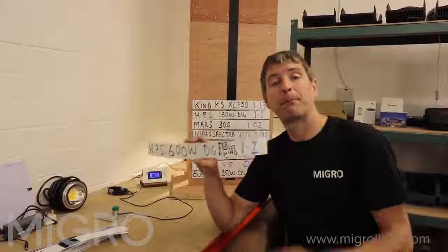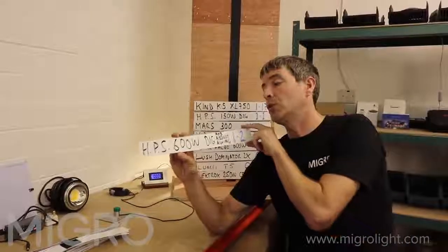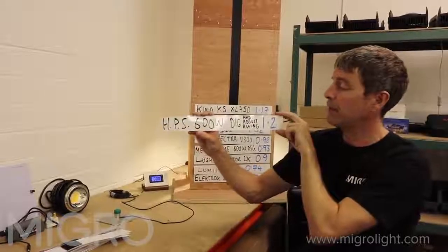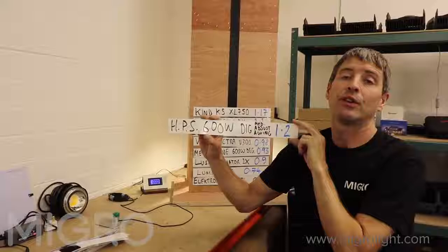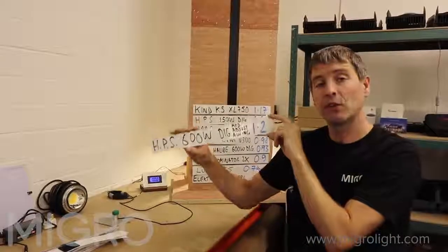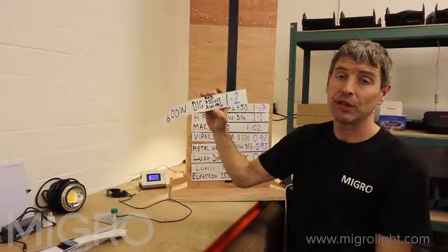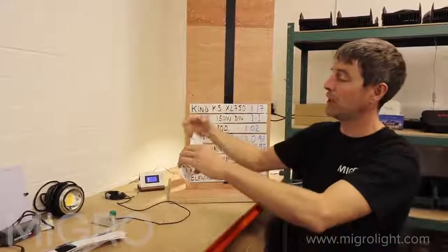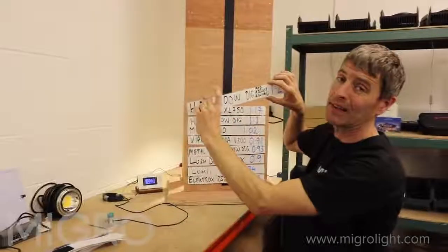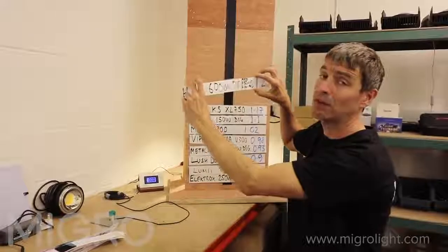Here we have the benchmark standard, I think. So this is high pressure sodium, 600 watt digital ballast, medium sized adjust-a-wing in a 4x4, reflective walls, 1.2. So 1.2 really is the benchmark for grow light tech. If your system isn't beating this, you definitely shouldn't be buying it, because this is good value for money.